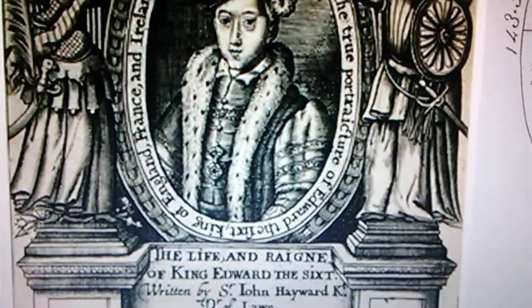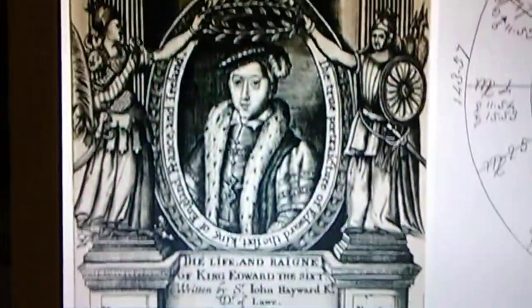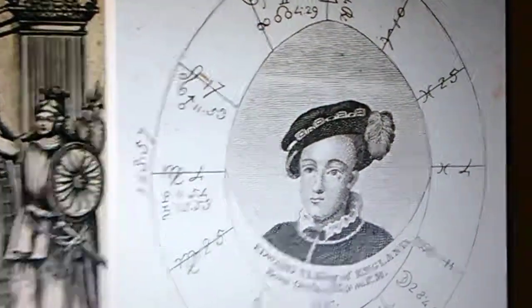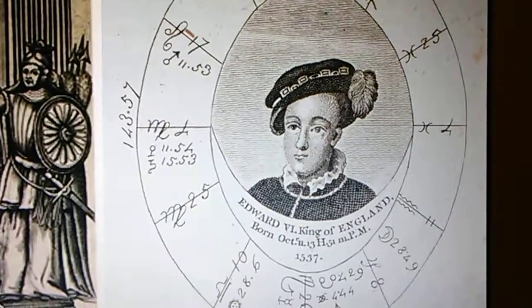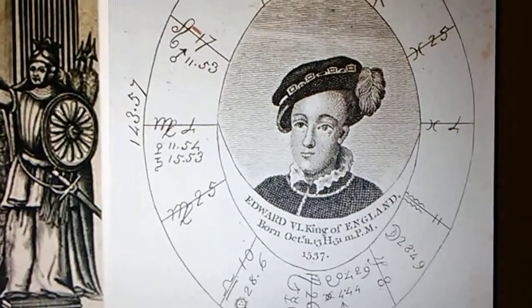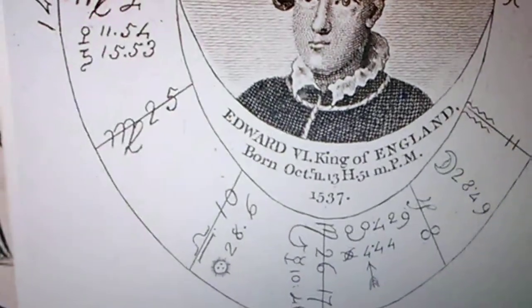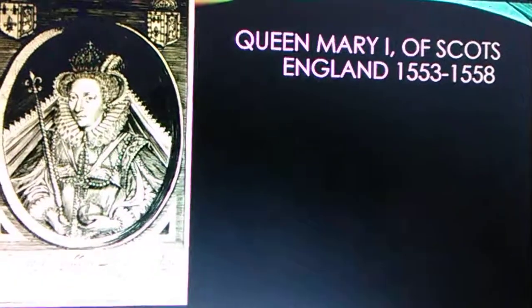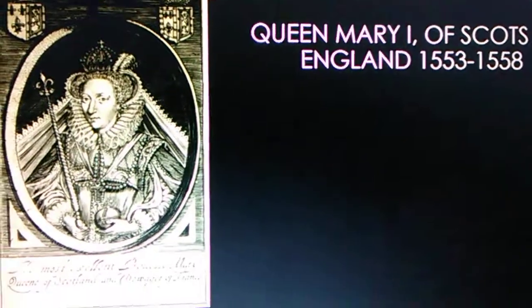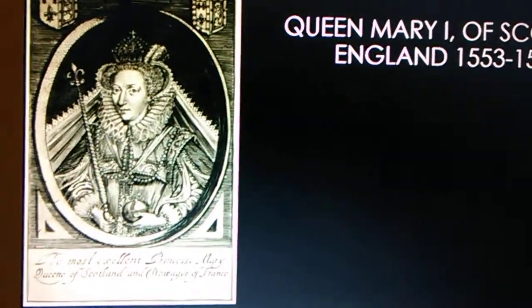The Life and Reign of King Edward VI. This is actually a book. And this is his birth certificate. King Edward VI, King of England. Born October 11th. Now, the throne, after he died, it went to Queen Mary of Scotland and England. She ruled both Scotland and England.